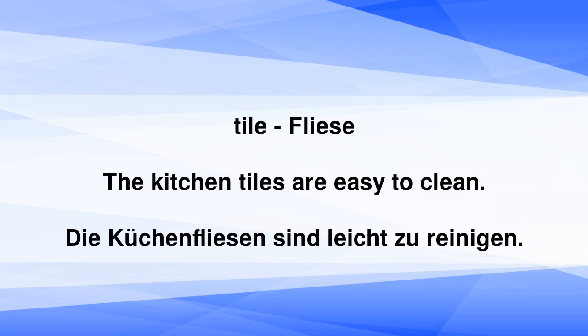Fliese. Tile. Die Küchenfliesen sind leicht zu reinigen. The kitchen tiles are easy to clean.